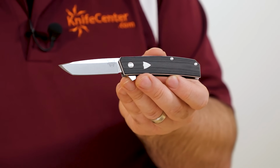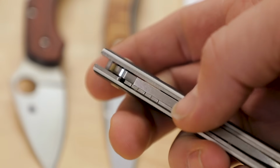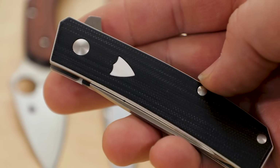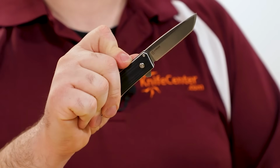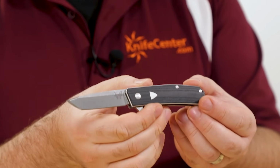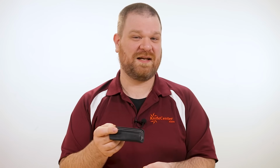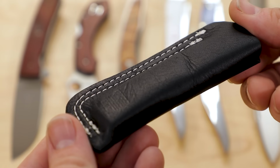Like the last three knives we looked at, this knife also has a very minimal profile when it's folded. Just a little bit of blade showing with the flipper tab there at the back. Unlike the flipping action on the Leek, however, this one is manual, comes with ball bearings in the pivot, and we've got resoundingly good action. Now, there's no pocket clip on this particular knife. Instead, they give you a nice leather pocket slip so that's going to protect that knife when you're carrying it. It's got some nice matching black leather with white thread as well.